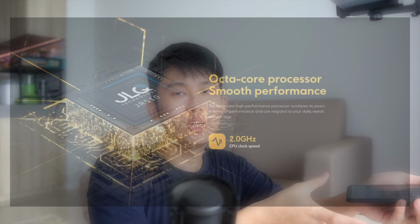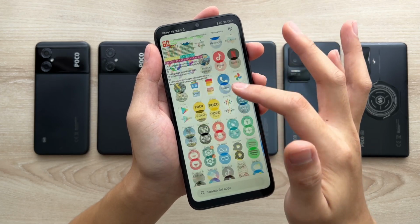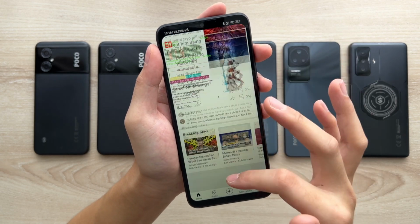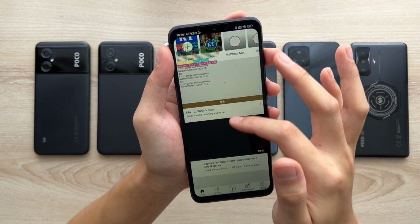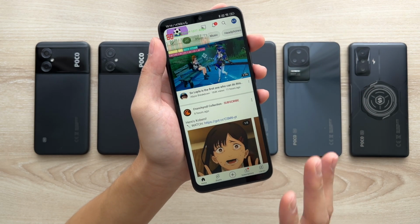The JLQ chip here is real basic. Like even scrolling through the app launcher, or if we open up YouTube here and scroll like that, especially when you first open it up like this, take a look at the scrolling. It's nowhere near a 60 FPS smooth experience, and I imagine that this would only get worse over time.